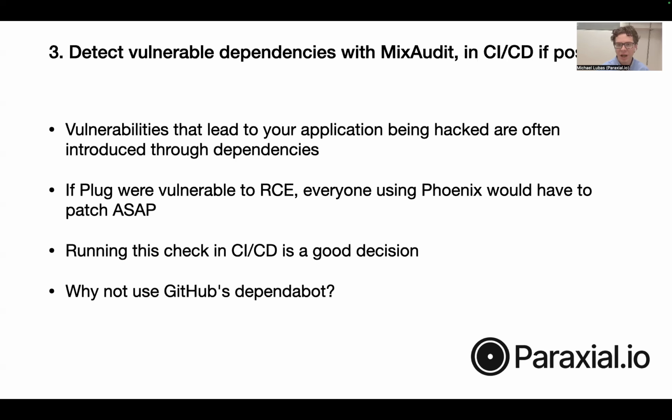Cool. Okay, I'll pause here for a moment. I wanted to read chat very briefly. Let's take a look.